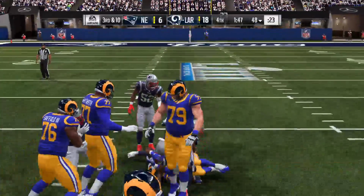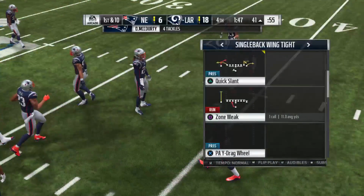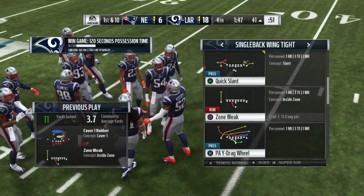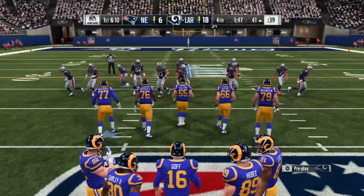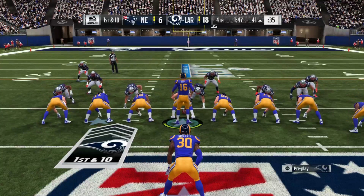And now running right through it, and they're well past midfield, just a yard or two shy of the 40. Now we're going to get a timeout here called by the Patriots, and they'll be disappointed to have to burn one there after giving up the first down. So on the heels of the run by Todd Gurley, another 1st and 10.